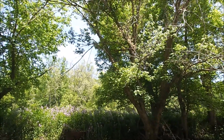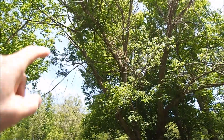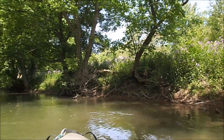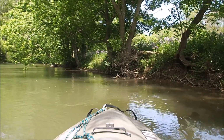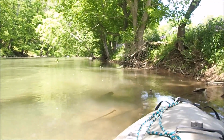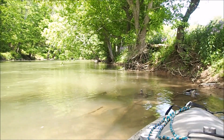That's a big pileated woodpecker right there. It's a giant woodpecker. Pileated or pilated, depends on where you're from. I wish I could get a better shot of him for you, but he's hungry. He's looking for food. Maybe we can hear him. Sounds kind of like a monkey.